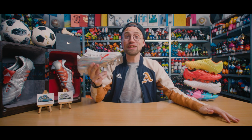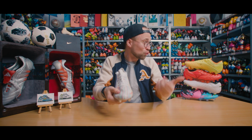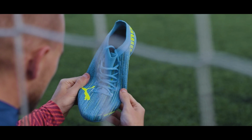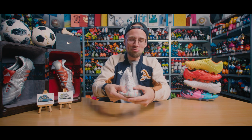Well done. Second place is actually kinda similar, the PUMA Ultra 2.1, where you could say a lot of the same things that you just said for the Furon 6 Plus, because the secret sauce behind the comfort level in this bad boy is the Matrix Evo upper, which is just next level soft.